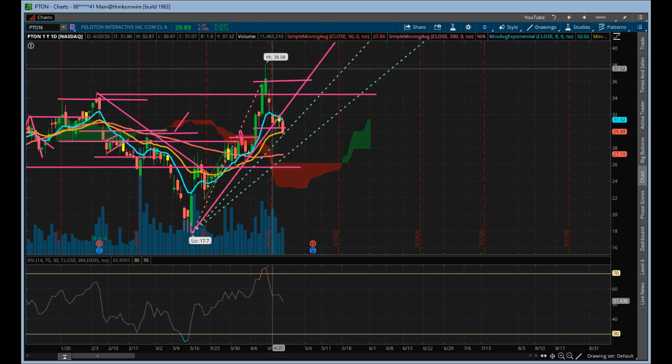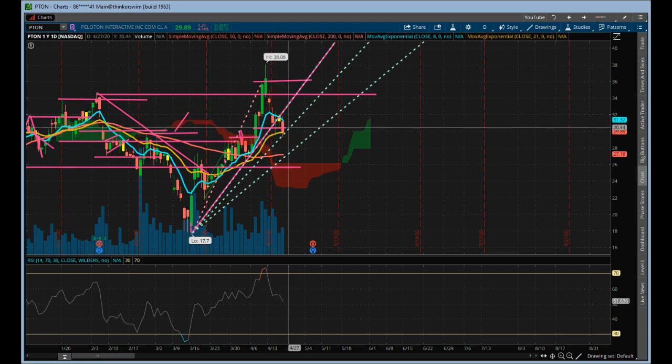If we don't consolidate in the upper end of that range, we could really start to see a breakdown of the prior day's low, and can start to see some follow through to the downside. Inside day down today on Piton. Okay, and then Cherry, yeah, NVAX. Let's take a look.